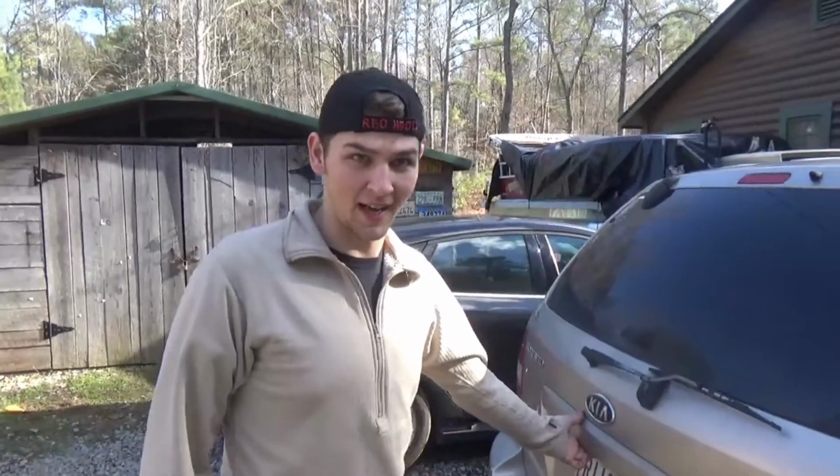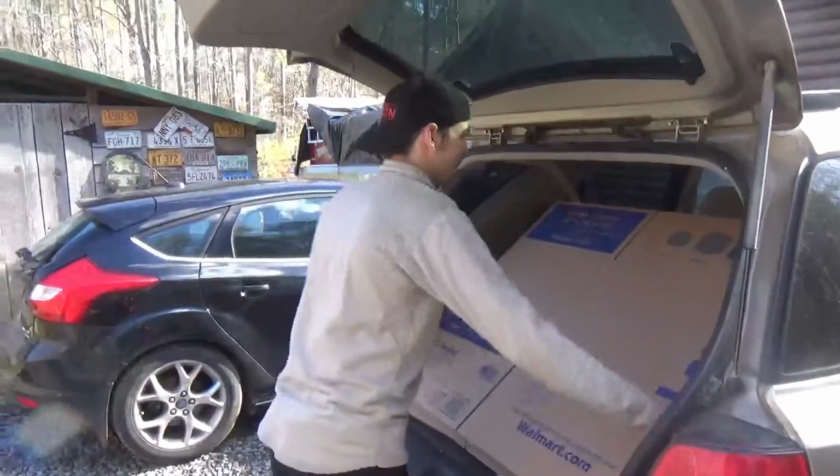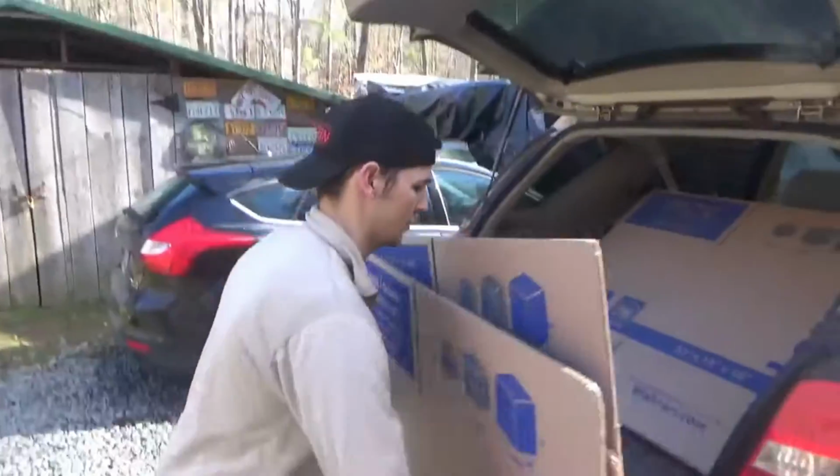Now we're getting everything that we got. Look at all the cardboard. Stuff that could halfway fit into the back of the car.